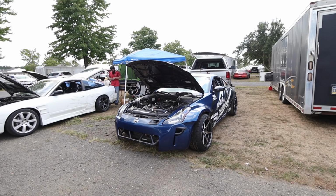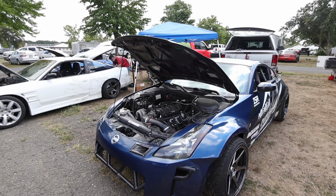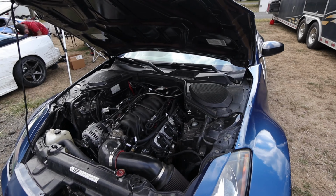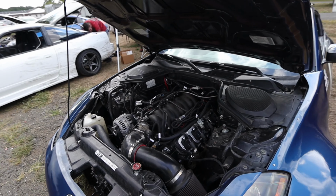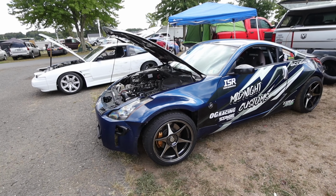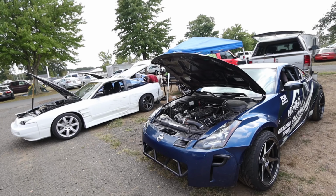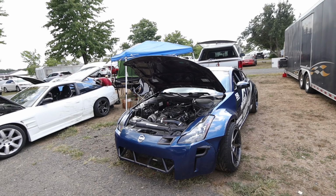Bro, this has to be the most aggressive looking 350Z ever. So some kind of LS. I'm sorry, I don't know LSs well enough, but maybe an LS. Well, I don't even want to take a guess. The wide body on this and just everything, the wheels just go perfect in tandem with the bash bar. Oh, this thing looks so clean.